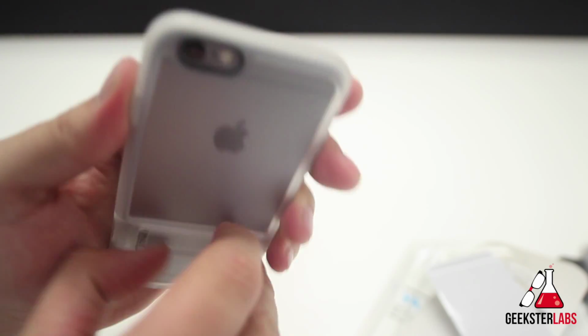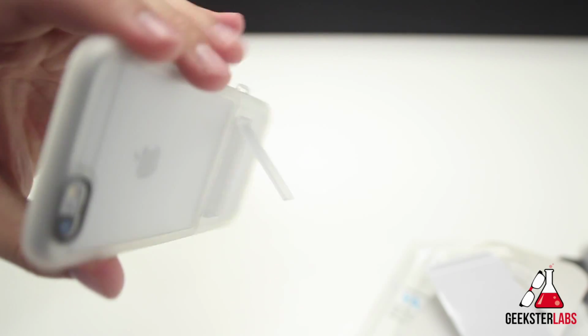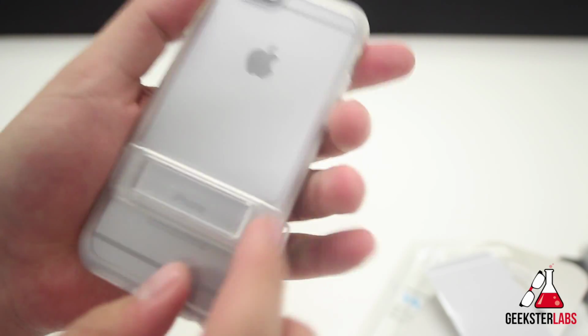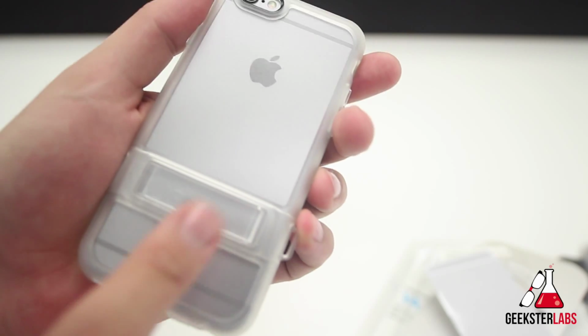So like I mentioned earlier, this is the only case that they offer that has a kickstand on the back here, which is kind of nice. So if you want to have any kind of viewing where you're watching video on a plane or something, you can't prop it up this way because it'll fall down. So you can only hold it sideways when you're watching videos and such. And after that, it just snaps back into there, kind of goes out of the way. You cannot remove that or take it off. It's attached to the back of it completely.